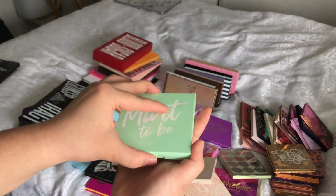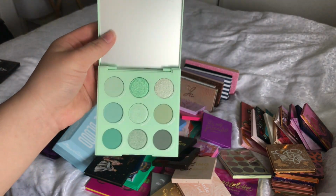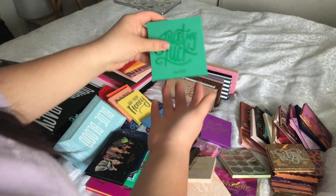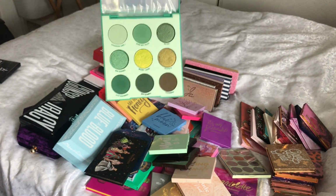Next, we have Mint to Be, which is one of their newer ones. I love pastels right now, and this is a really, really pretty palette. I'm living for pastels right now, if you couldn't tell by my shirt. Next, we have Just My Luck. Green's not my favorite color, but if I need a green palette, I have one green palette, so yeah.